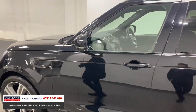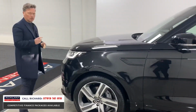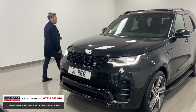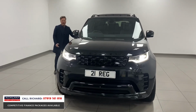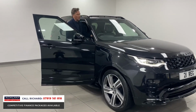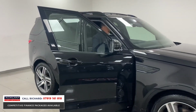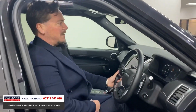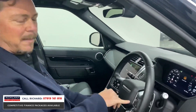Also, the new Discoveries have the short shift gearbox, which I'll show you. They've got the newest infotainment system with a massive screen inside, and they're a joy to sit in. Very high up off the road, feels very safe and very secure. Now, being the HSE, this is the spec on this car. We've got adaptive cruise control.